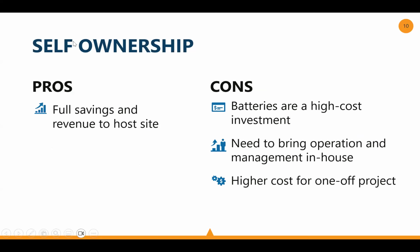The pro is that you're keeping the full savings and revenue for the host site. The drawbacks to this are that it's a huge investment, multi-million-dollar typically, into a project. You need to have the expertise to operate and get the most out of it in-house. So that's adding either additional headcount or adding another task and responsibility to an already busy facilities management team. And then there are typically higher costs for a one-off project. So if you're just looking at this for a single location, you don't really get the economies of scale or the experience from somebody coming in and doing this.